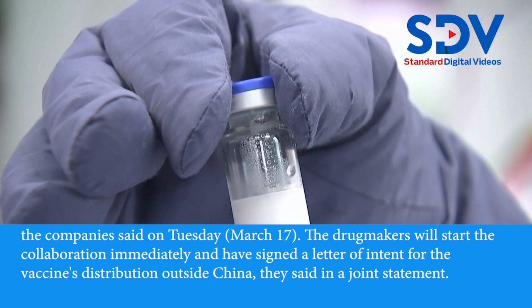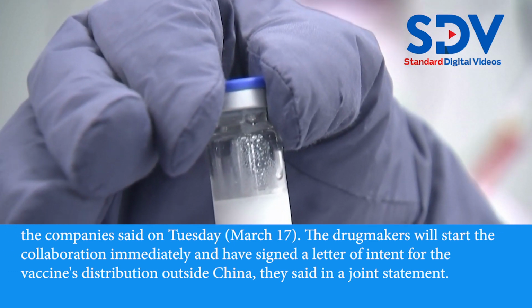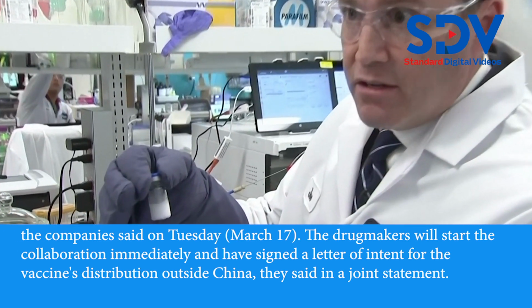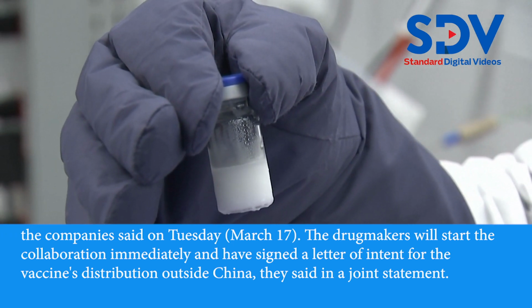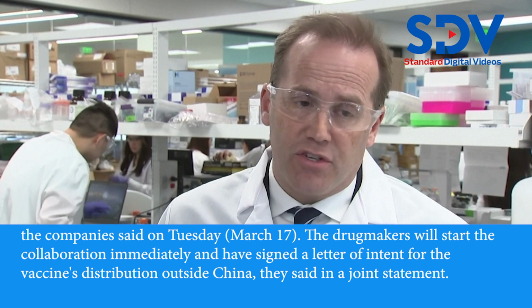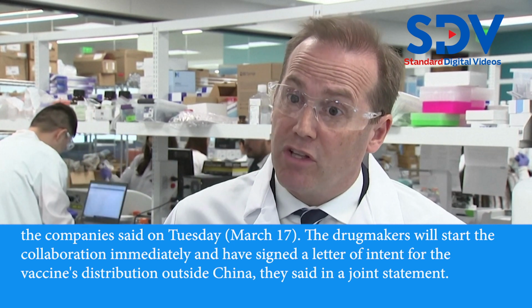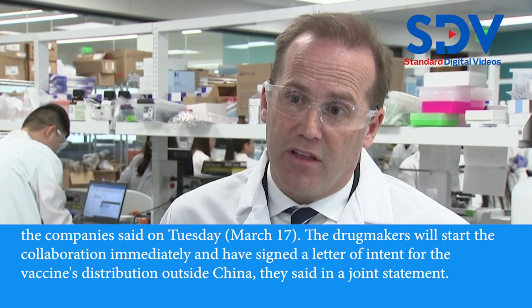And this is the coronavirus vaccine that we're working on. This is what it looks like. But to give you an idea, this is what it looks like. This is a frozen solution of the vaccine. We are literally working 24 hours around the clock. Research scientists in multiple locations around the globe are working very diligently on this vaccine.